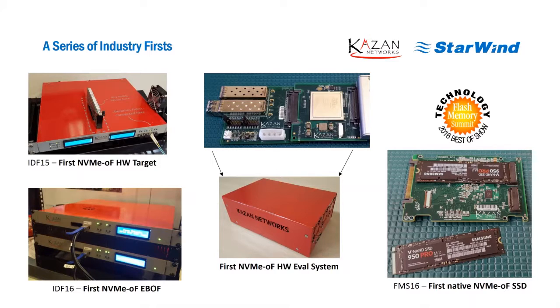So we're able to demonstrate the scale and usability of our solution all the way from a shelf level solution at IDF to a drive level solution at FMS. And in the middle there, we have an evaluation system that we've been providing to customers and partners for some time now. Again, it's FPGA-based. It allows you to plug a single drive into that box, plug in 1 or 2 10 gigabit Ethernet ports, and be up and running with a hardware implementation of this new NVMe over Fabrics standard.